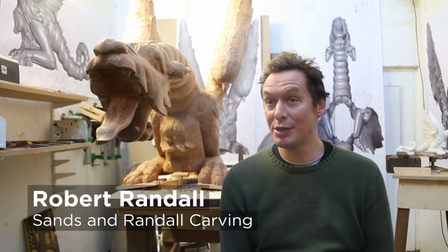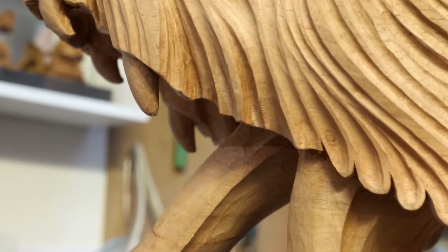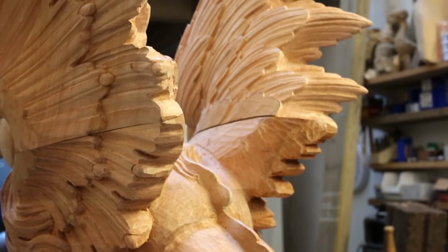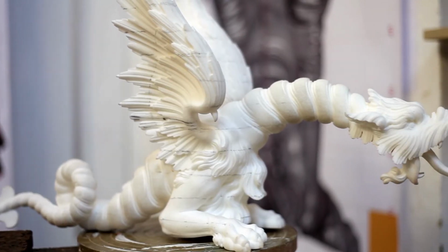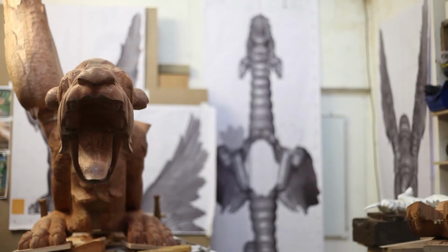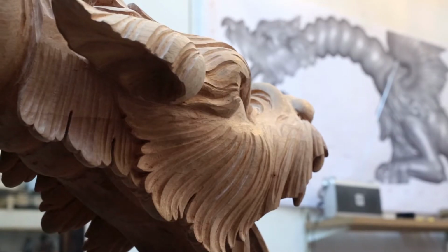There are 80 dragons in total, but 8 are carved into wood. And 8 carvers have been chosen to carve 8 dragons, and we're one of the carvers. The master carver's dragon was 3D printed so that we could use a copy of that model that's 4 times smaller, and we could use that as a reference along with all the 3D drawings.